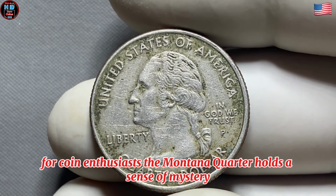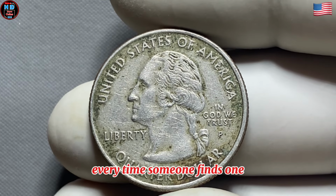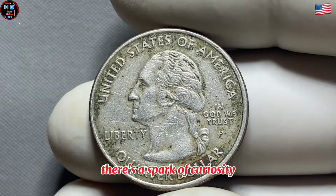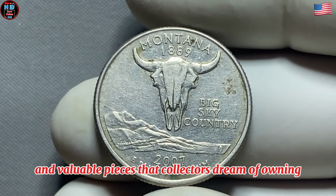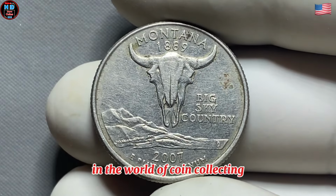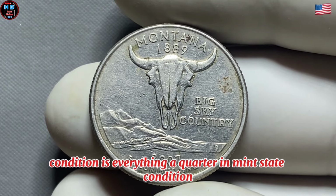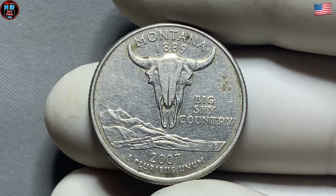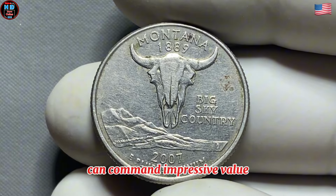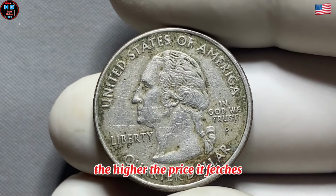For coin enthusiasts, the Montana quarter holds a sense of mystery. Every time someone finds one, there's a spark of curiosity. Could this be one of those rare and valuable pieces that collectors dream of owning? In the world of coin collecting, condition is everything. A quarter in mint state condition, meaning it has never been used in circulation, can command impressive value. The sharper the strike, the more it gleams, the higher the price it fetches.